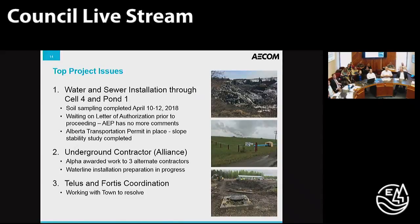The last one isn't very descriptive, but as part of the work, our original plan was to have TELUS install their communications on Fortis's overhead poles from the property line to the last pole where we make the transition from overhead to underground. The one difficulty that we encountered was Fortis.